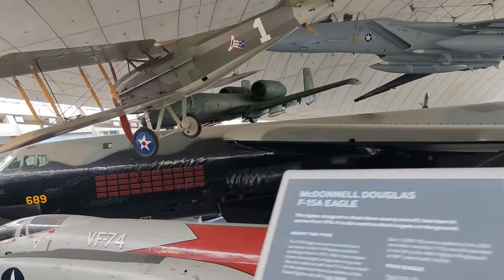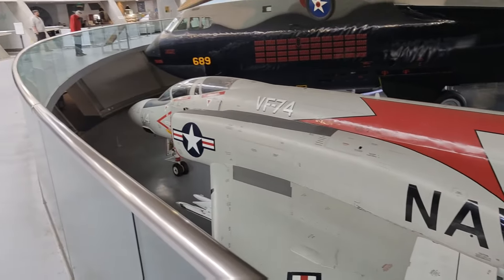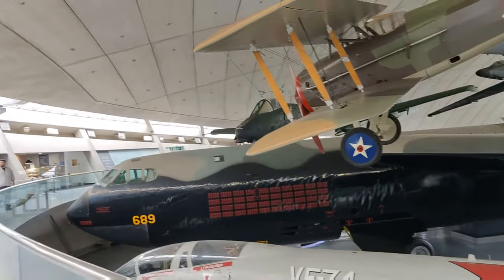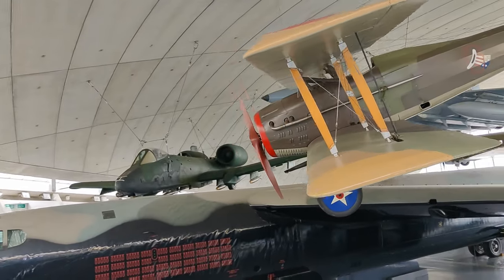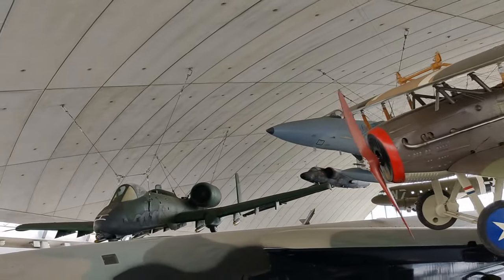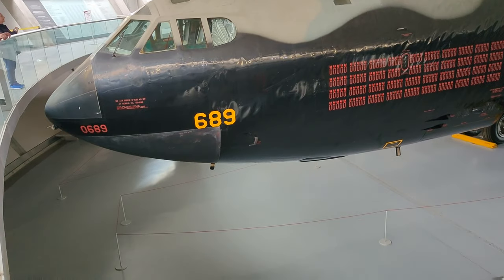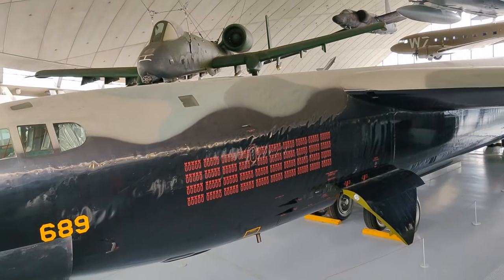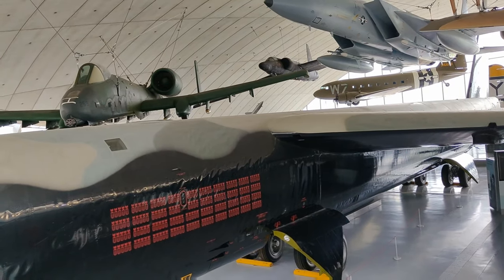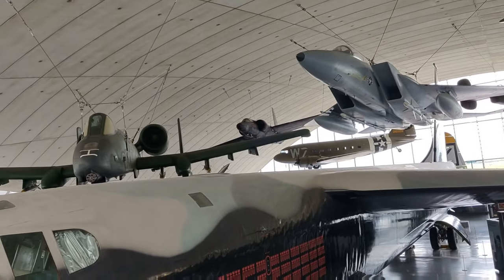F-15A Eagle, from service in 1976. Extremely modern for 1976, isn't it? I think, anyway. The front of the 747, look. It's got a bomb counter on the side. Yeah, that flew a lot. It amazes me, all these planes saw service. It's fascinating just to come and look at them.